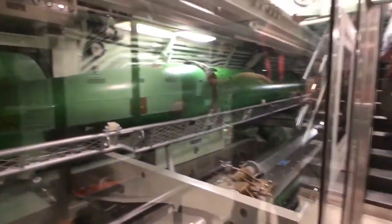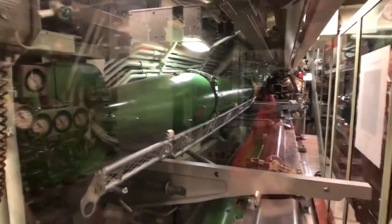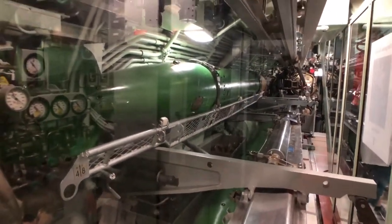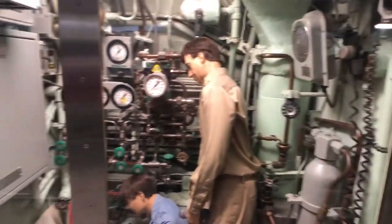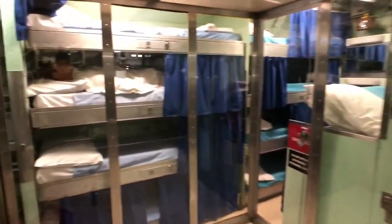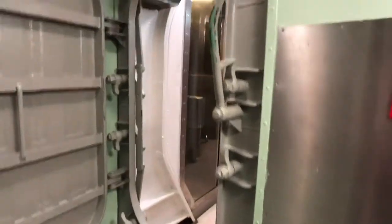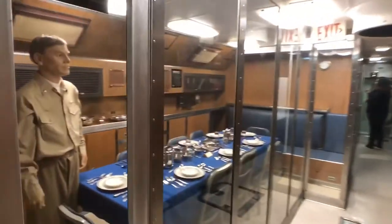Okay, first on the right here is the torpedo room. This is the front of the ship. This is the serious end of the ship. Well, they actually have a couple torpedoes in there. Wow, look at that. Pretty cool. On this side are some of the bunks. Oh boy. Look at the doors you have to go through. Yeah. This is what they did. I guess I can do it. Here we go. All right.